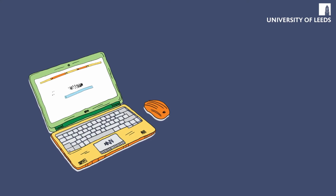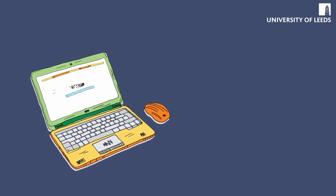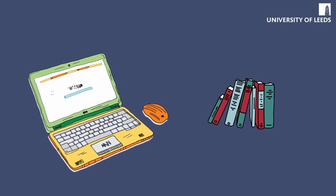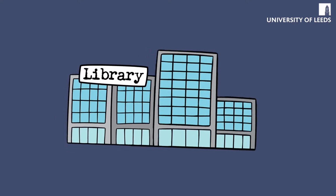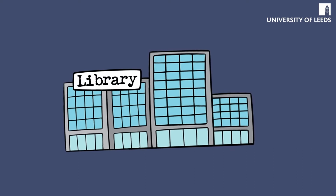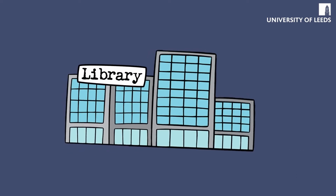Academic staff put together recommended reading for you in the form of online reading lists. Extra reading might also be suggested during lectures or other taught sessions. And of course, you can also discover new texts yourself by using the University Library, which has online and print information on all subjects studied and researched at the university.